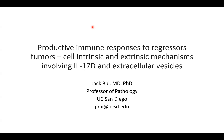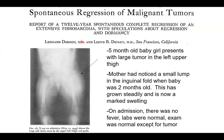Since this is a weekend seminar, I want to be a little bit informal, and if you have any questions, go ahead and shout them out. I'm happy to stop and take any questions throughout the talk. I wanted to start out with a couple of case studies to set the stage for what model system my lab uses and why we chose this model system.